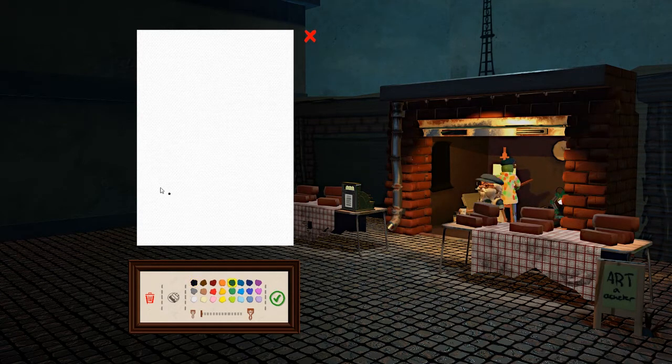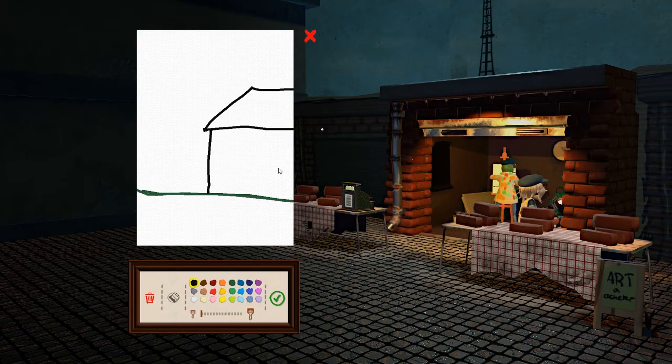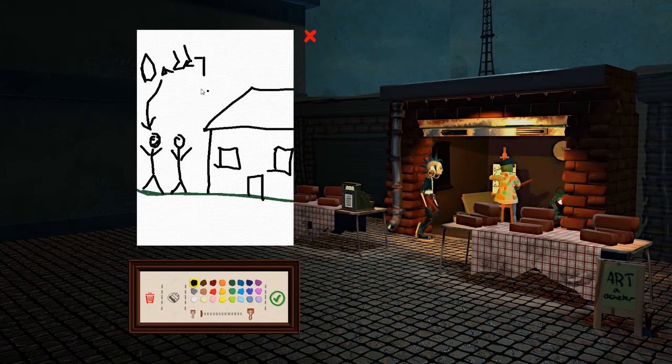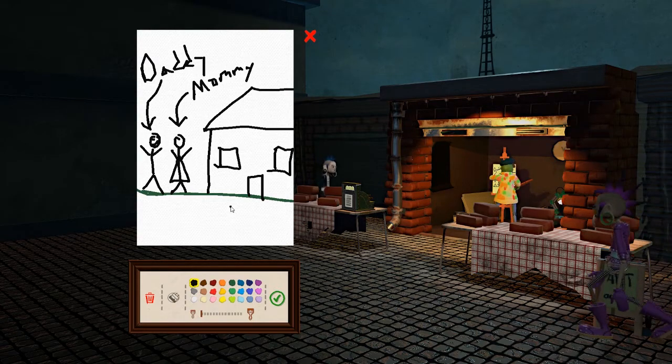So we're gonna start with green, and we're gonna throw down a house like so. We're gonna add a door and windows, and we're gonna add, let's see, we're gonna add daddy. We're gonna add mommy. Let's see. Okay, so that people understand exactly what's going on here. Mommy's gonna be wearing a dress. Over here, we're gonna have Fido.